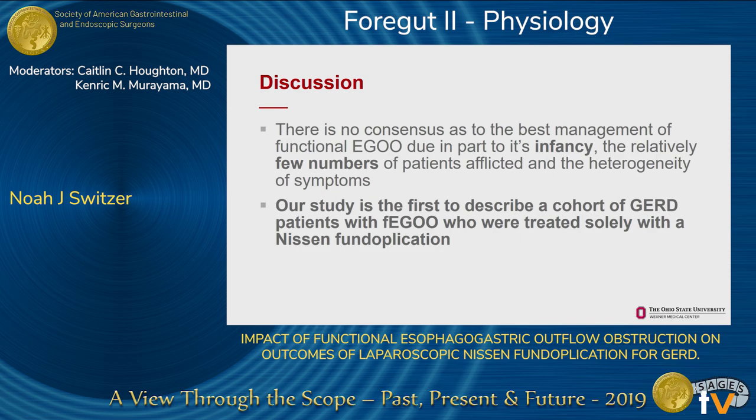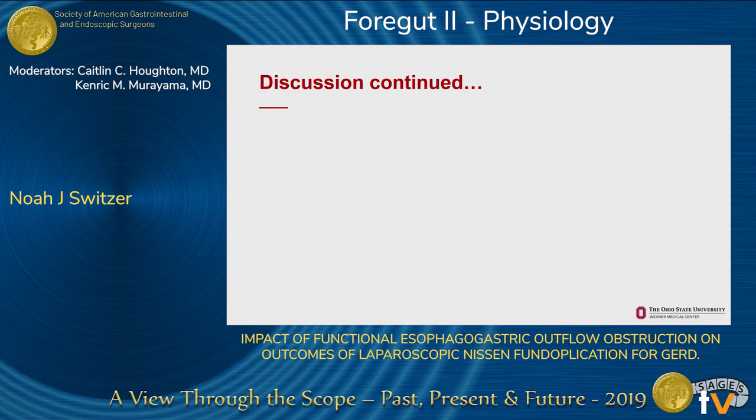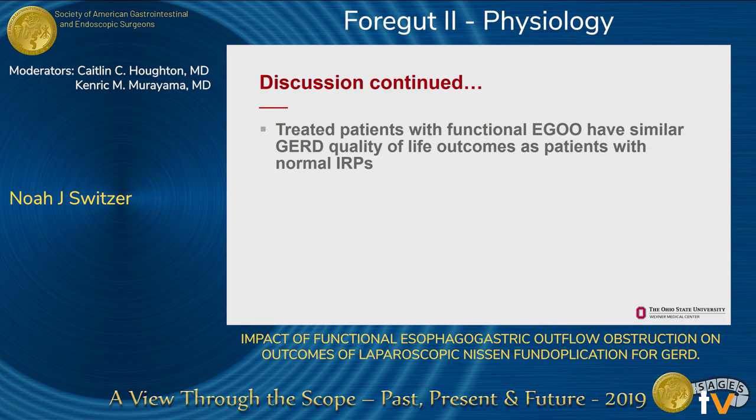There's one other abstract, but that was a subgroup population and not everyone got a laparoscopic Nissen fundoplication. So we're actually the first. And I think in one sec, I'll tell you the key of the presentation. So treated patients with functional esophagogastric outlet obstruction had similar quality of life in terms of GERD compared to patients with normal or hypotensive lower esophageal sphincter pressures. And there's no increased rate of post-op dysphagia and no increased rate of dilation at 1 year.